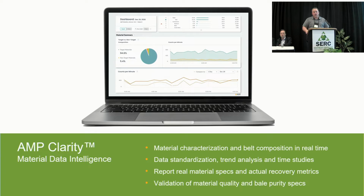With that data, I am actually getting ready to finalize a sale to a customer because we were able to say, hey, we're getting all of your colored and natural, but there's 10% PET. And by the way, if we change the priority from natural to colored, we get more with the second robot. So we can actually tweak where the robots go and how they pick based on our data that tells them what's on that belt.